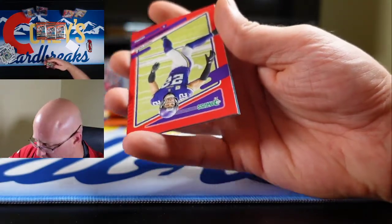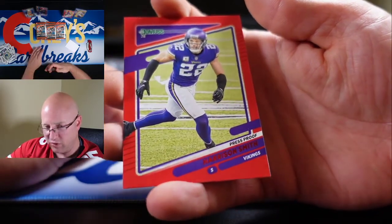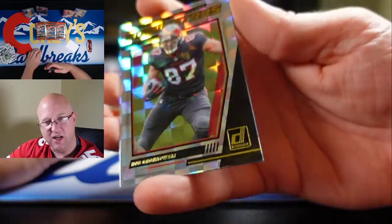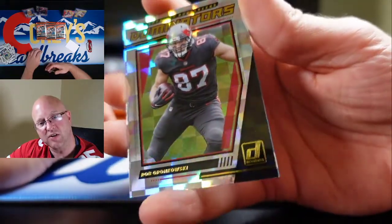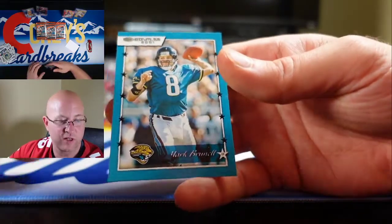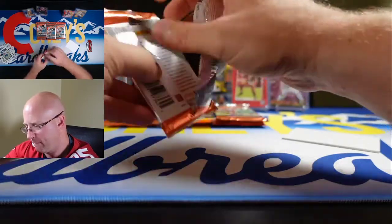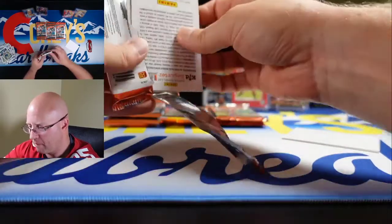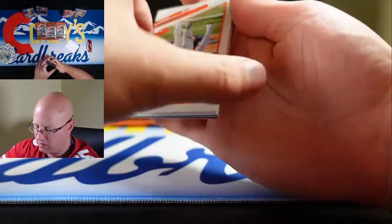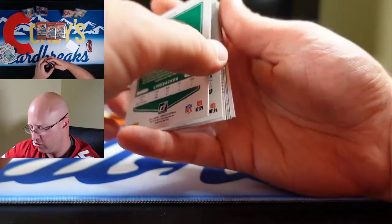There's Kyle Trask, rated rookie card. And we got Harrison Smith, press proof. Red press proof. And Rob Gronkowski and the Dominators. Got a couple of really nice Gronk cards. And we got Mark Brunell in the 2001 Retro. Danny Jones, Emmanuel Sanders. We got Tyler Boyd and Jerome Baker and Miles Jack.